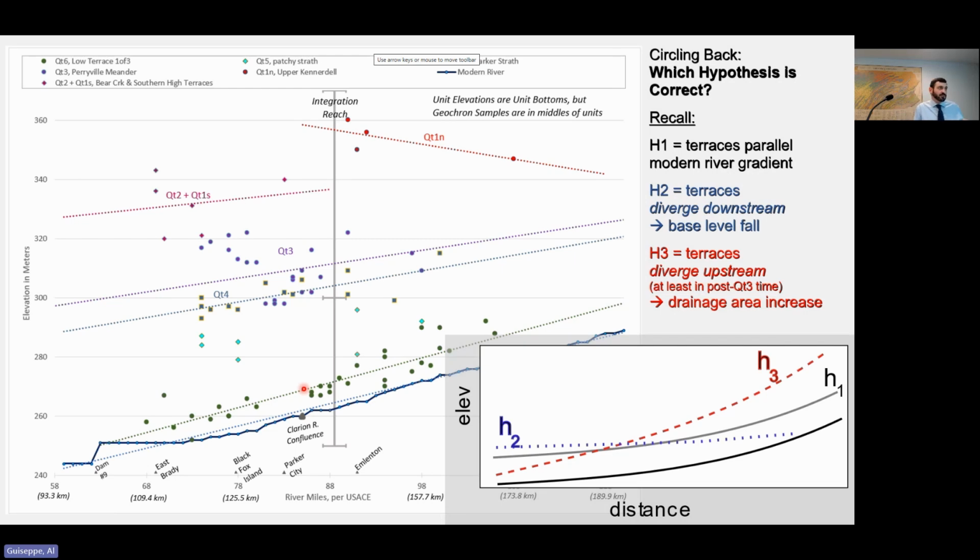But we do have these two terraces that diverge upstream insofar as they have opposite gradients. That is telling us something about the drainage area change signal that the river may still be adjusting to. The fact that the gradients over time seem to grow increasingly steep is more consistent with a drainage area adjustment signal than with a base level fall signal. So we have kind of a mixed signal here.